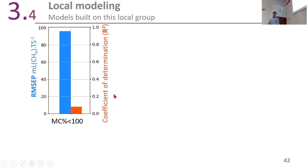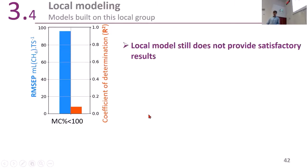So we built the model on this local group, using all those substrates during the drying and trying to predict the BMP. And what we obtain, in fact, is a bad RMSECP of 90. But most importantly, the R squared is still very low. So we still are not able to build a model, even if we had substrates which, at least from what we see, have a similar water effect. So the local model still does not provide satisfactory results.